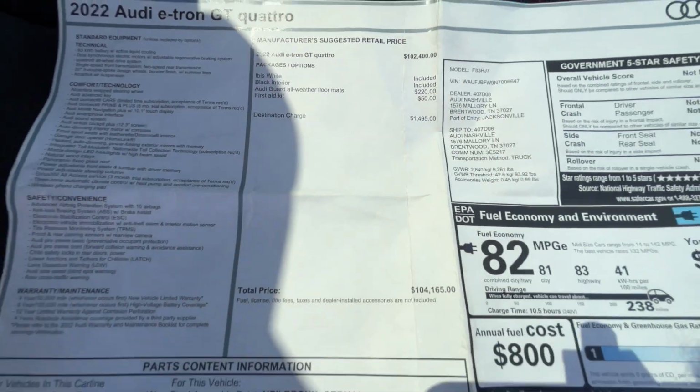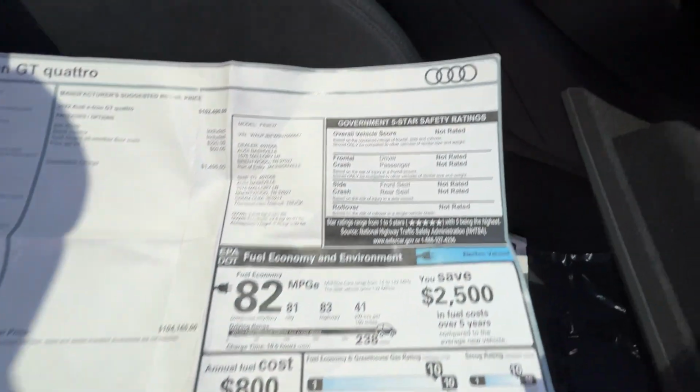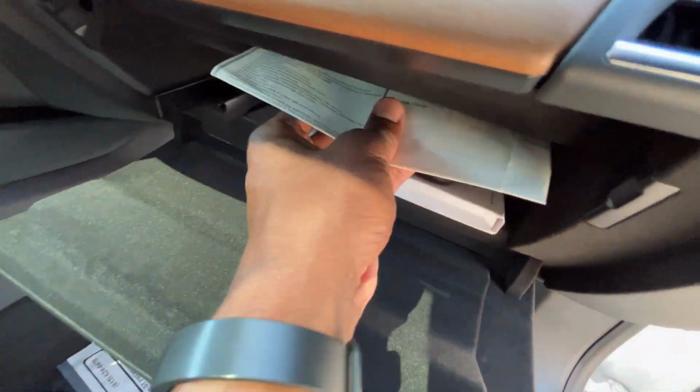And not a bad price, honestly, for what you get. Especially since you get a pretty good charging infrastructure with this e-Tron, as opposed to some of the other EVs on the market.